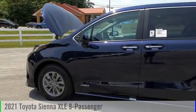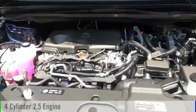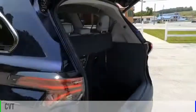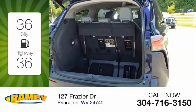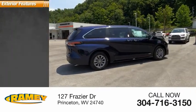We are pleased to show you the 2021 Sienna. This vehicle is powered by a front-wheel drive, four-cylinder, 2.5-liter engine, and comes with a continuously variable transmission. Great fuel efficiency saves you money by requiring fewer trips to the gas station. Here are some of this vehicle's great options.